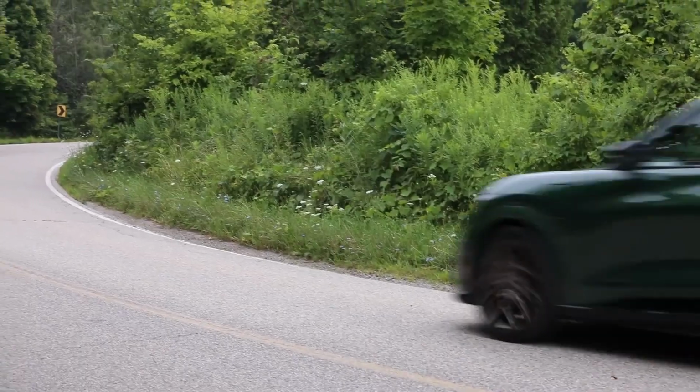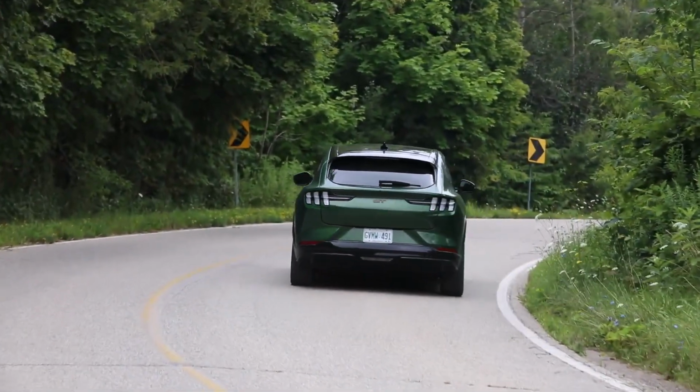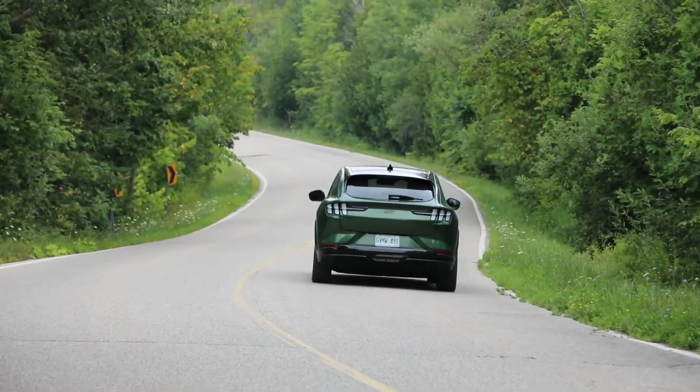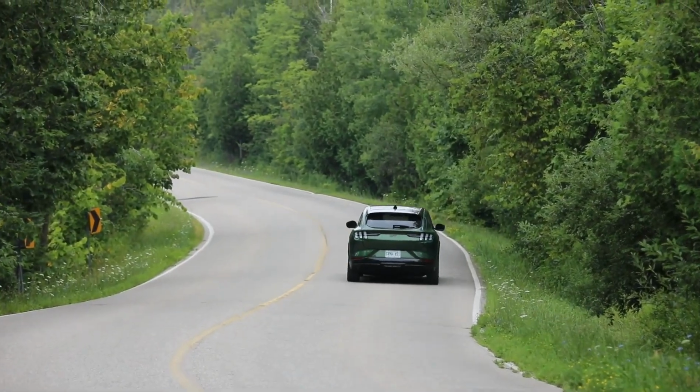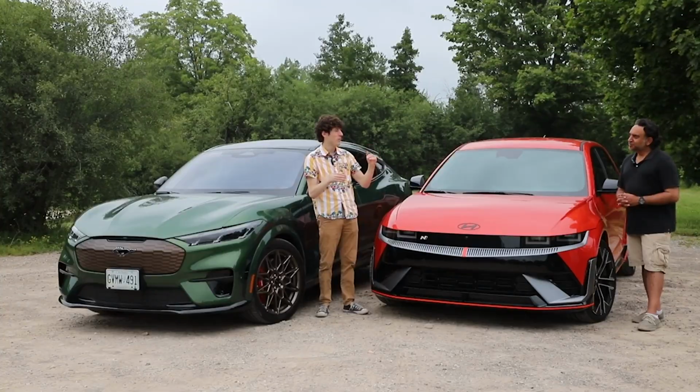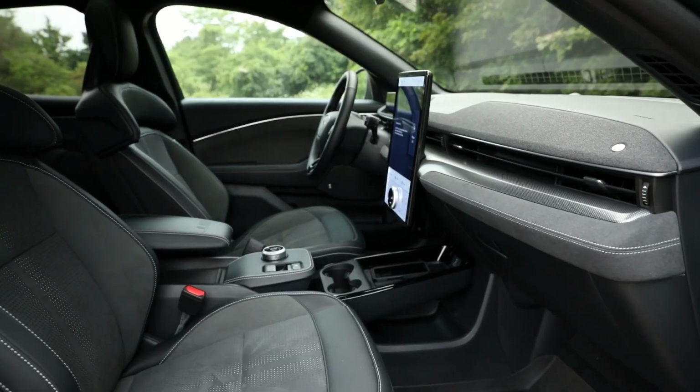Number two, within a tenth of the 0 to 60 time. And it has 100 kilometers additional range, more or less. So, more range, less money, just about the same performance, and we both agree, comfier seats.